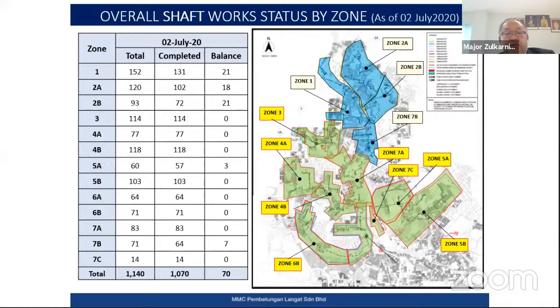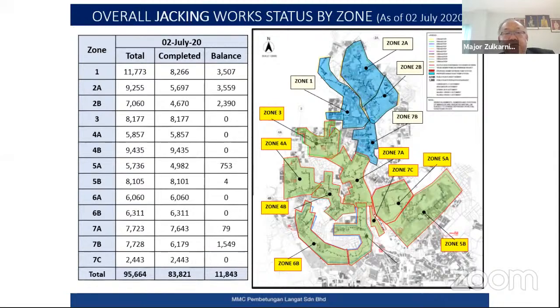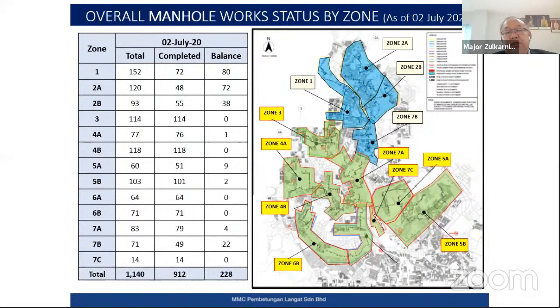Okay, this is the overall shaft works by zone that we have completed. So the northern zone, the blue in color, is ongoing. The balance about 70 numbers. Similar to the jacking works, as mentioned, about 11.8 kilometer balance. So most of these manholes are located within the taman.